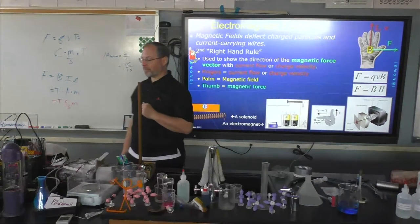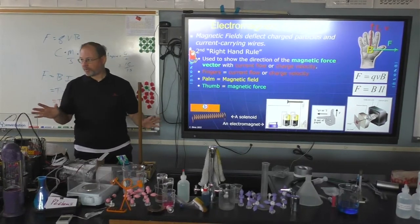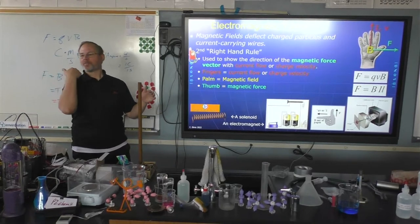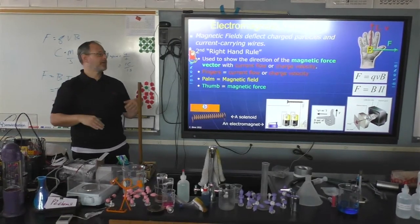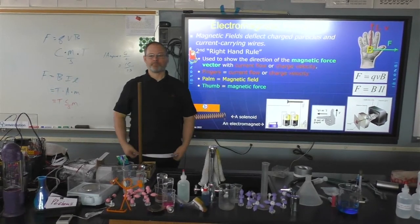The reason I did not put sine theta after these two, and technically there should be a sine theta, is that in this class, in Physics 1, everything is exactly perpendicular or parallel. If they're parallel, force is zero. If they're perpendicular, force is BIL or QVB.